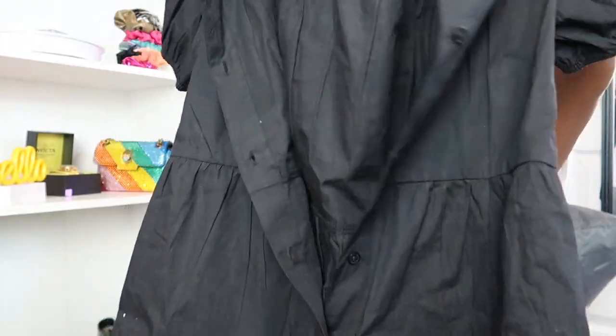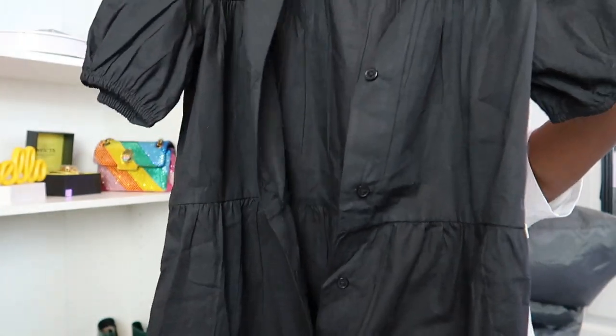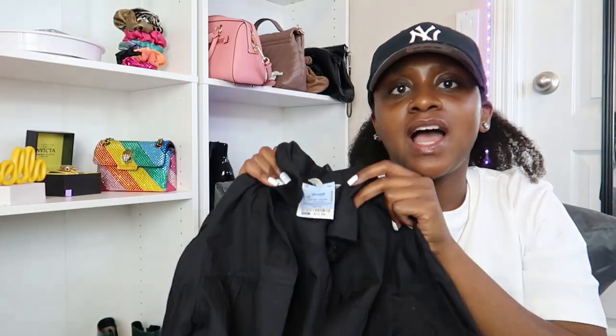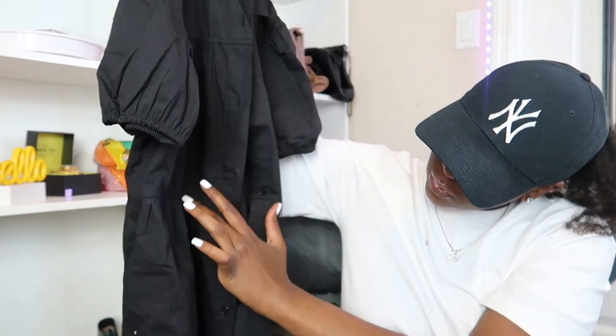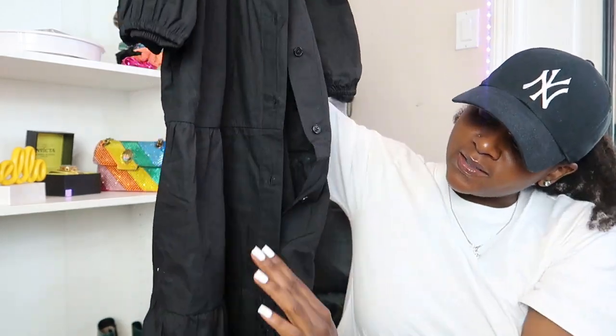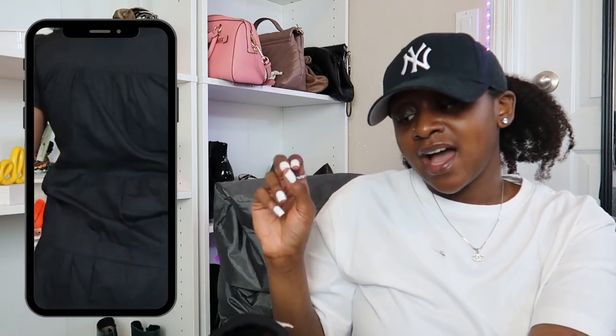Okay, so the next thing I got, I showed you guys, if I'm not mistaken, in the store. It's, I'm calling it a smock dress. I'm not exactly sure what you call these, but I really liked it. I like the collar, the buttons, and the high pleats or whatever. Because of that, it gives you long legs, so I'm gonna be selling legs. I did get this in a small. This is the only one they had, but I definitely love this style of dress, especially for the upcoming season.